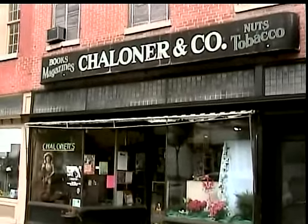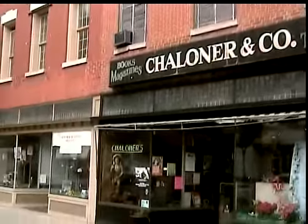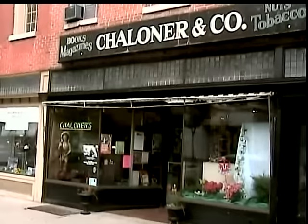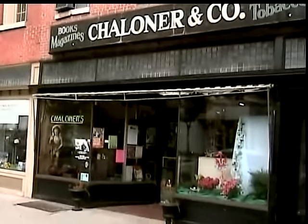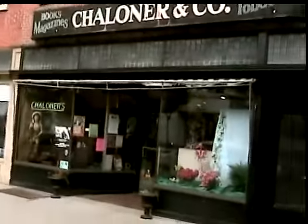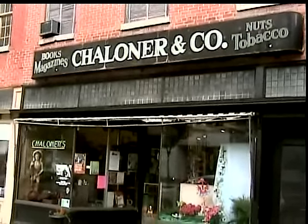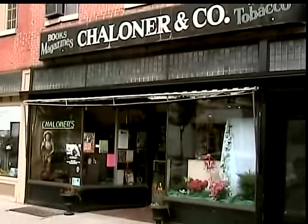There it is, folks. Chaloner and Company. Nuts, tobacco, books, magazines, smoking accessories. And I am not kidding you. I just showed you the pictures of the store. Through the years, place was established many, many years ago. And it's been here all this time. Still doing business in the old downtown. By the way, this downtown's not doing too good. This is one of the few places that is actually still doing all right.